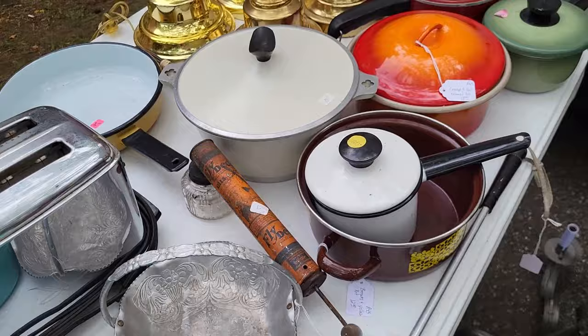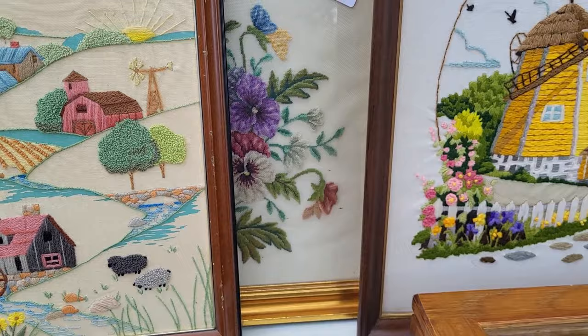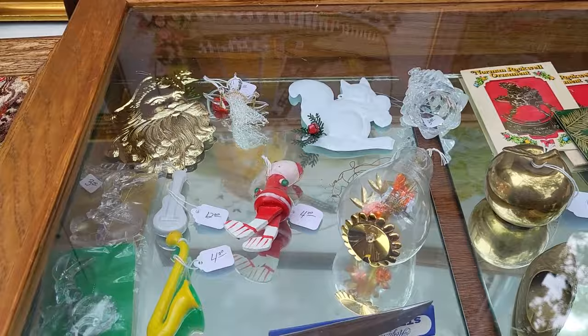This is really nice. 68 on that fall scene. I think the windmill's really pretty too. I love the box.